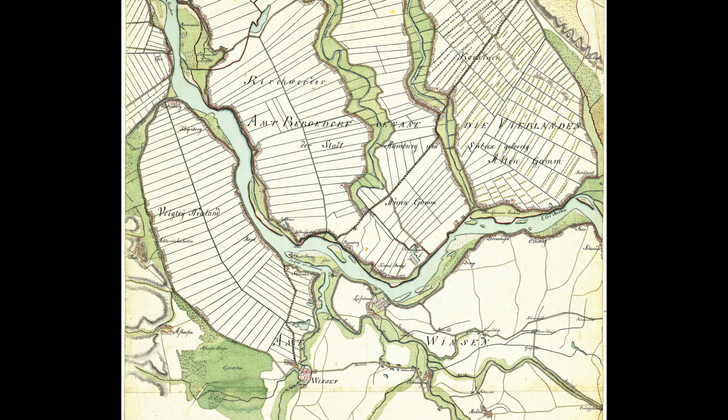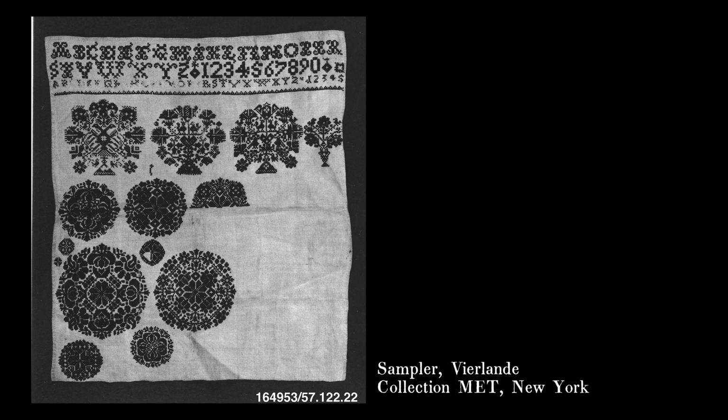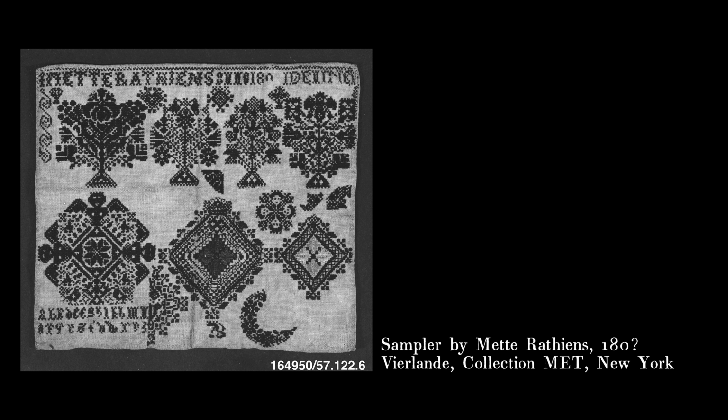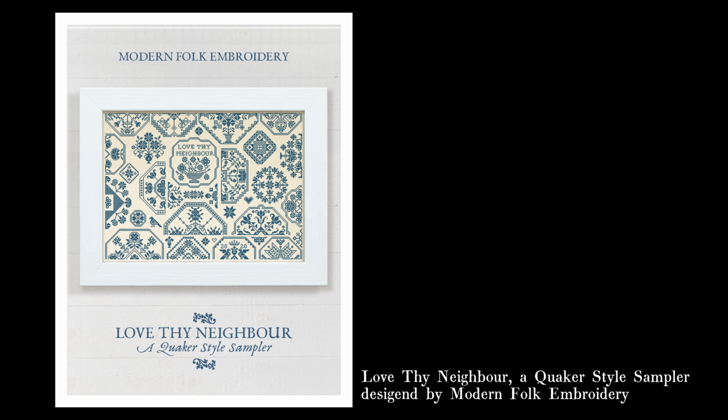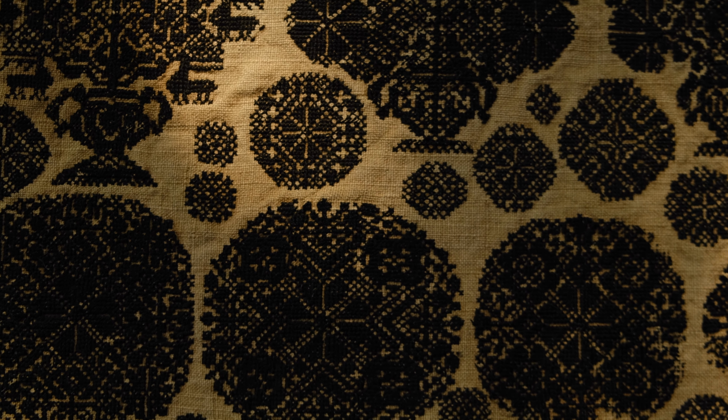Sometime in the late 18th to early 19th century, girls started making samplers stitched mainly in black wool or silk threads. And the samplers themselves are very instantly recognizable through the motifs that they were using. Just like you can easily recognize a sampler from Groningen, which is also completely black and not that far away, by the way. You can also recognize samplers that were made by the Quakers through their beautiful medallions. So there's certain styles that you instantly recognize as this is a sampler from this region. Vierlande is one such a region.